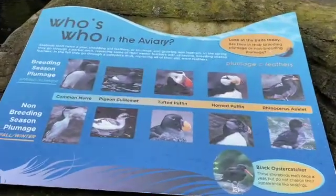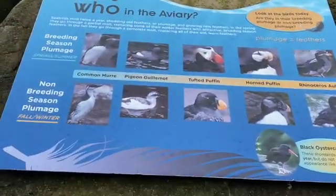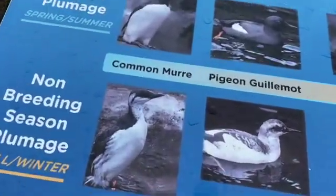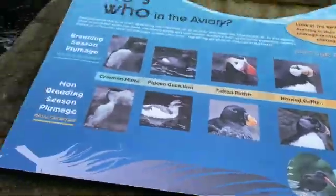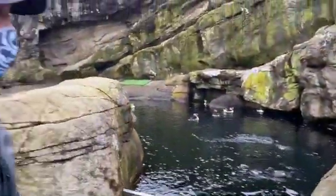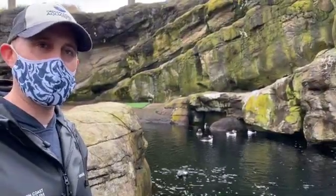Okay, we are in an aviary. You might be going, what is an aviary? Mr. Jeff is going to tell us all about the aviary. Yeah, so we are in our seabird aviary. Most of these birds, people think they look like penguins, and it's true.